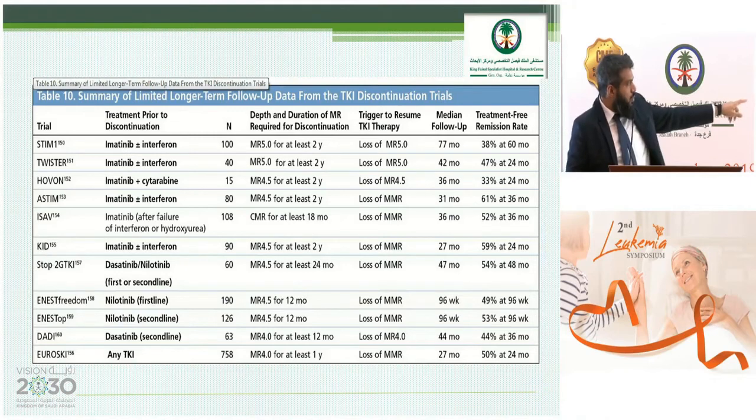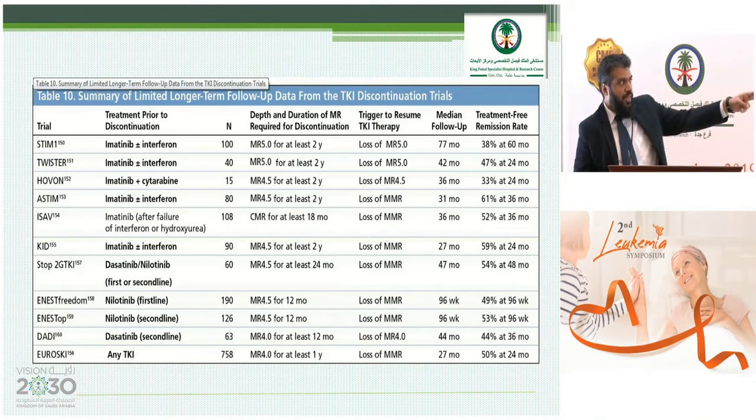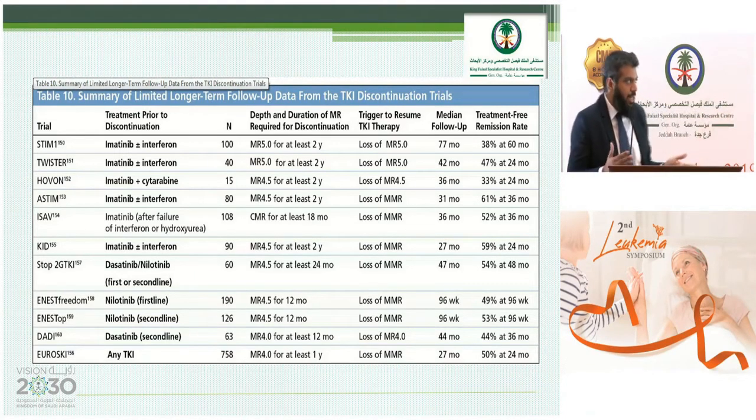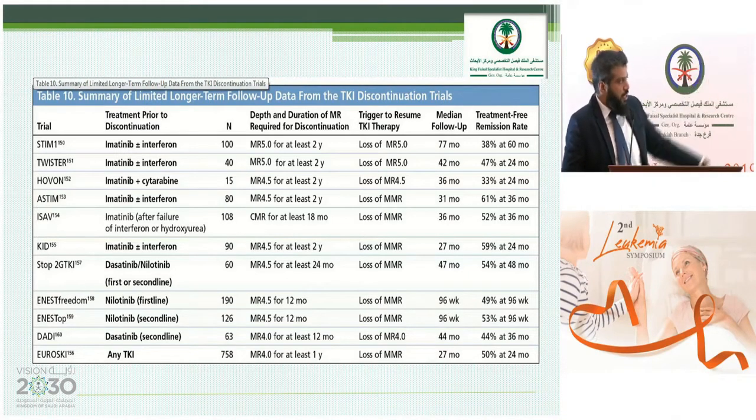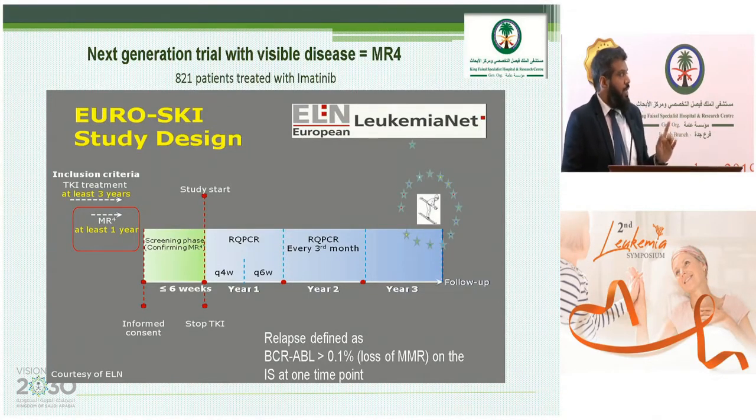Coming down, when we reach A-STIM, the criteria has changed. So you only need MR 4.5 for 2 years, and you only restart the drug when you lose MMR. And you can see that the success rate has now improved from around 40% to 60%. So it's much less stringent. And there are many first generation trials, but I would like to discuss the last trial, which is the EURO-SKI trial, which is the largest stoppage trial.